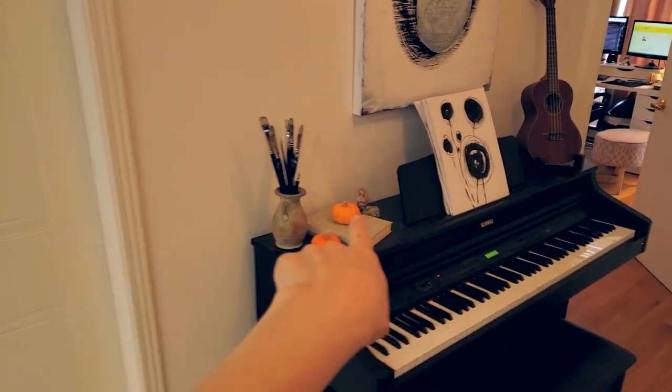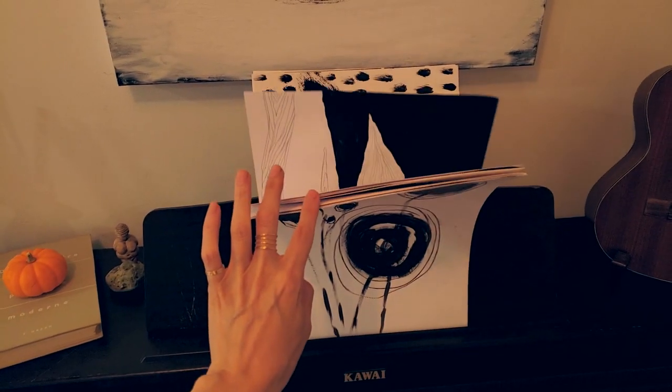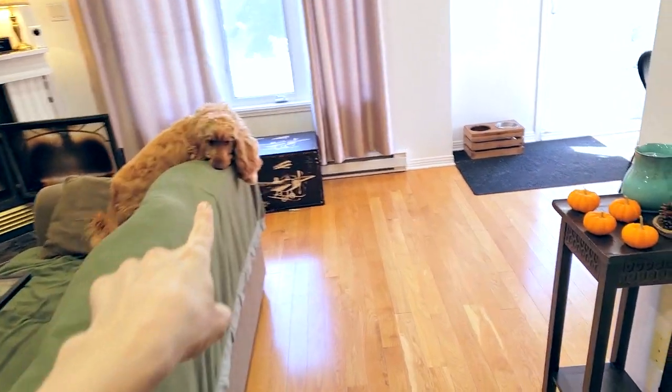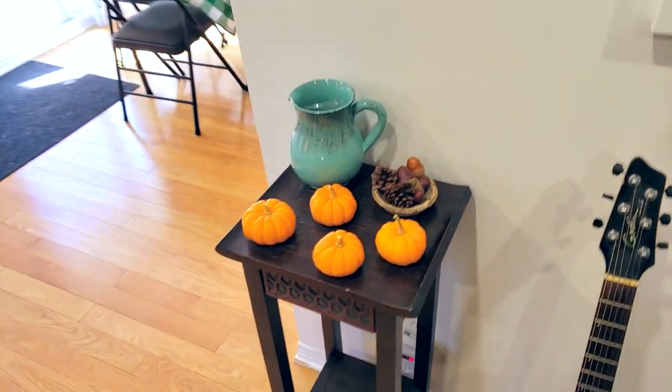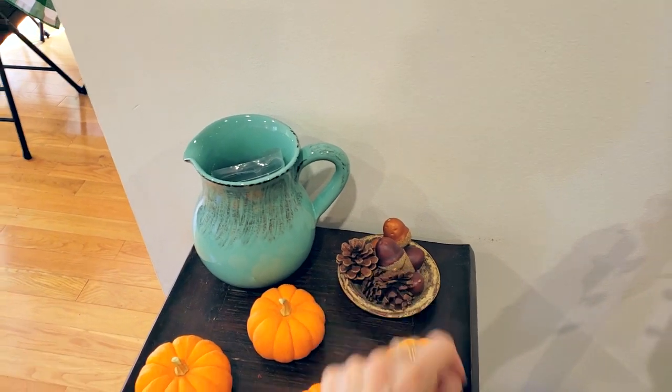I feel like everybody loves autumn. It's a cliche, but it's true, right? I don't know. I love autumn. I've got two more here on my little piano desk thing, my flip through abstract work. How cute. And I have this here with some fake acorns and stuff.